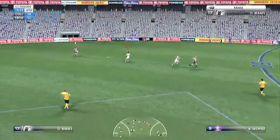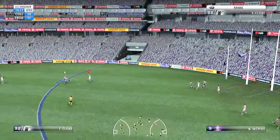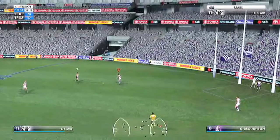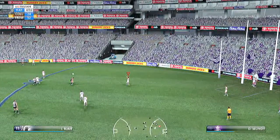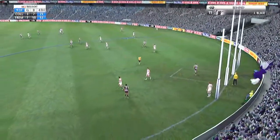We didn't take too many of them, but I don't think that it really mattered too much. Collingwood definitely picked up their game for this last quarter, though. As you can see, Beams finding the chest of Clerk, and I have no idea why Jared Blair was left all on his own. Nick Lower, in fact, should have been tagging him a lot harder than that. But he goes back and misses it anyway.